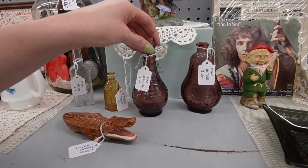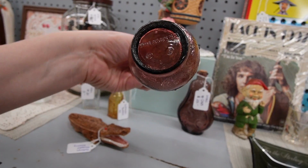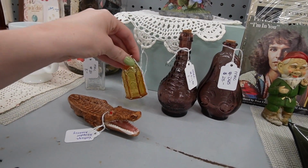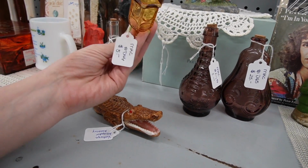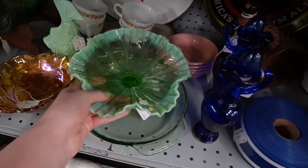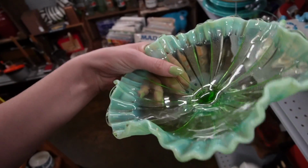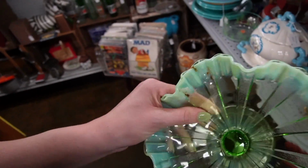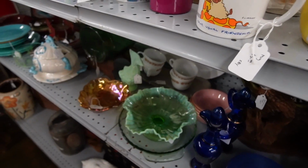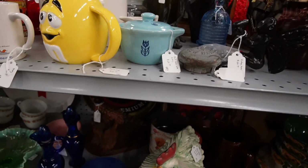Here are some fun. They look like Wheaton. I think, are they? Yes, Wheaton, New Jersey. Those are a larger size than what I'm used to. I'm used to these little itty guys. How much are they charging? $5 a piece. Here we have some green opalescent. That's kind of nice. Little schmutz on there. $25 on that. Let's see what else we have. There's some Cronin blue tulip.